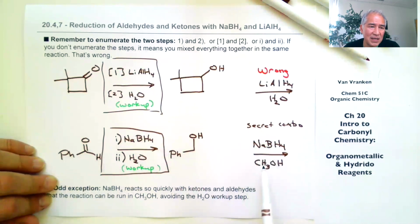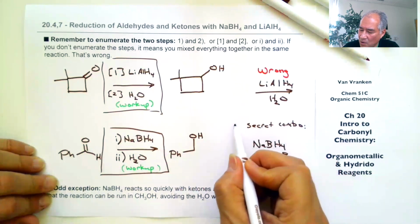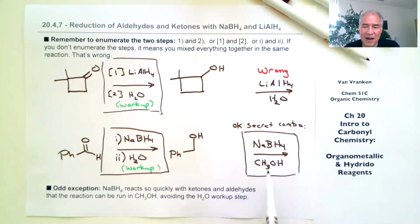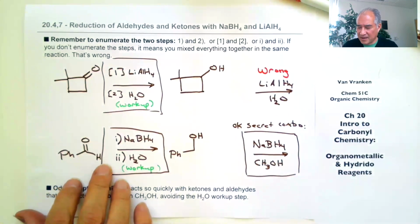So with this very particular reagent combination, this secret combination, and I'll just write okay. It's okay to write in the box like this. You can do sodium borohydride in methanol as a solvent, and you don't have to enumerate those steps. You dissolve your ketone or your aldehyde in methanol, and this only works with ketones and aldehydes. And then you scoop in some sodium borohydride powder, and you don't need to do a second water step. But you can't do that with lithium aluminum hydride. Only sodium borohydride is kind of meek enough to allow you that flexibility.